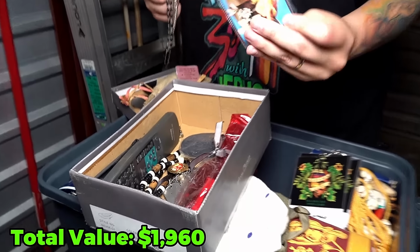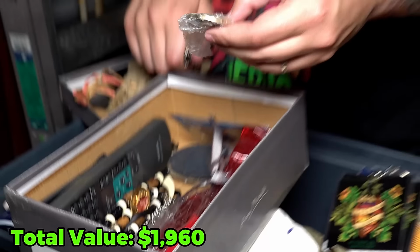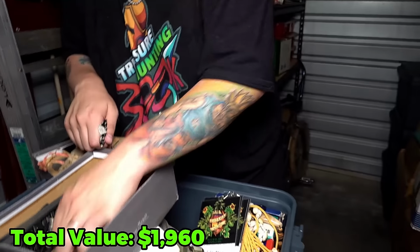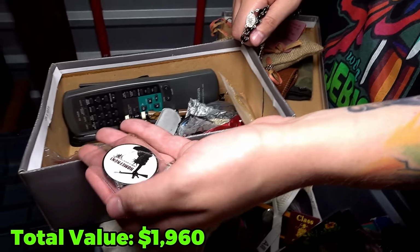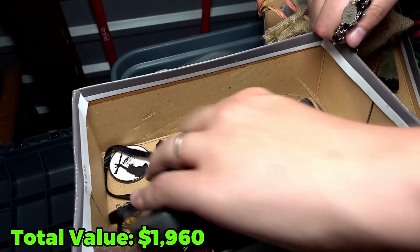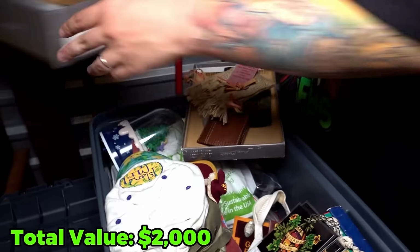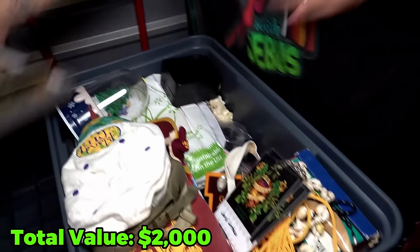Got another necklace here, and then we got some of these coins here. These little challenge coins are usually pretty decent money. There's a couple of them in here like that. Home front. So yeah, these are pretty good stuff. I'm just gonna set this full box here because this is a keeper box for sure. Let's dig a little deeper in here, see what else we can find.